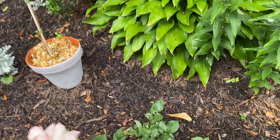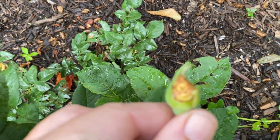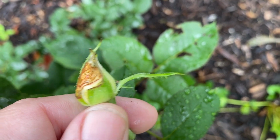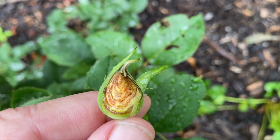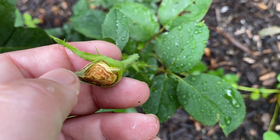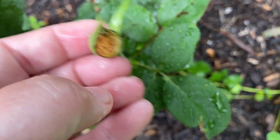Here's a bud that has had some sort of damage to it. Not sure what is eating on that, but we'll see what that flower does. It may or may not bloom. It's probably budworm, I guess, is what would do that. I don't know.